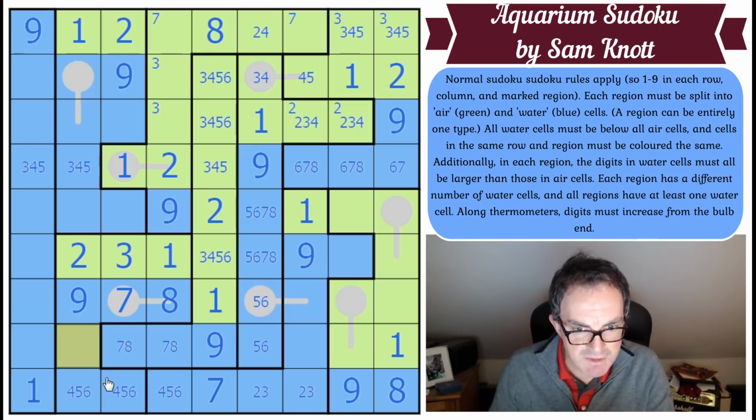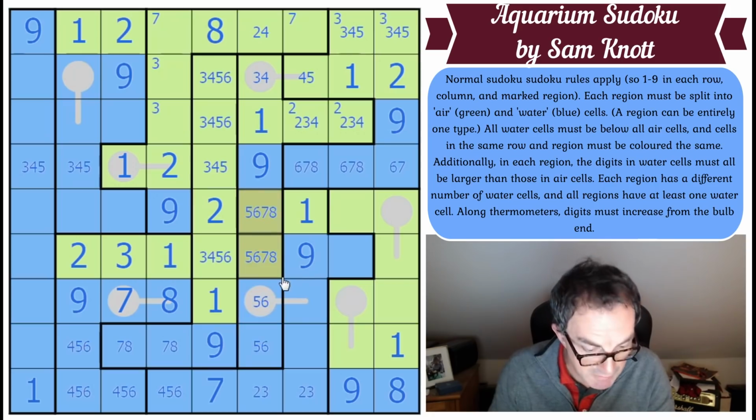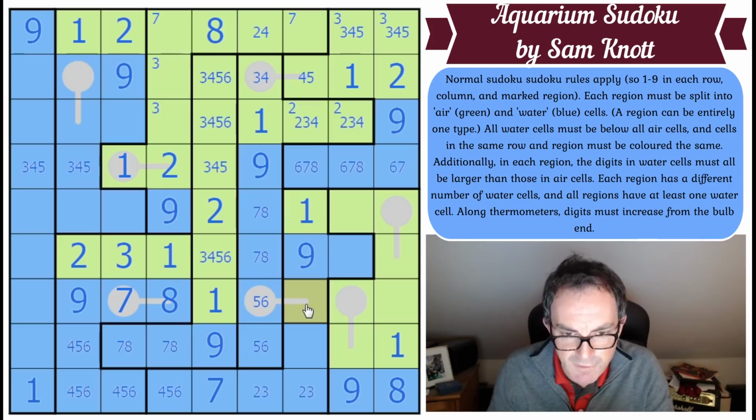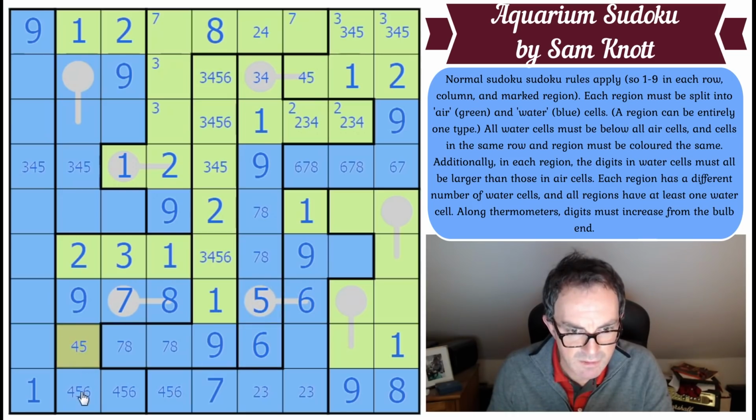That gives us those. That means this square is a 4, 5 or a 6. Still not quite cracking, but we've now got a 5, 6 pair here, which means we can get rid of those. This is a 7, 8 pair. Oh, that's interesting. This square has to be higher than 5, but it can't be 7, 8 or 9. That's got to be 6. And that means we get a bit more progress, look. There's got to be a 6 in one of those, so this is not 6. The 7, 8 gets resolved.